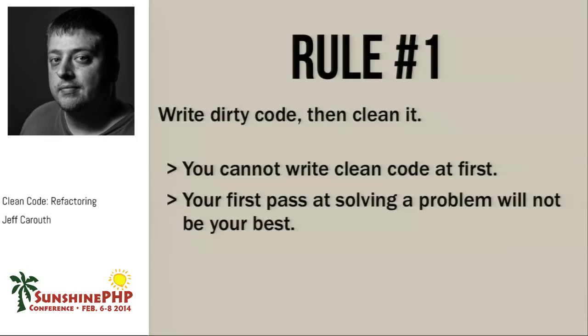Or maybe your boss will. I don't know. If I was your boss, I'd be proud of you. But you have to keep that in mind as you're writing stuff. So you write the code, you clean it up, you write the code, maybe you can discard it. So it's a judgment call for you.